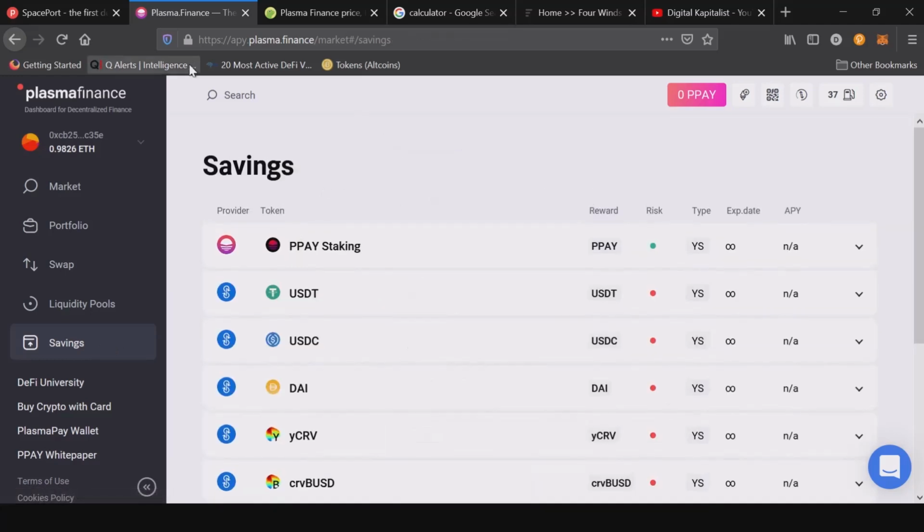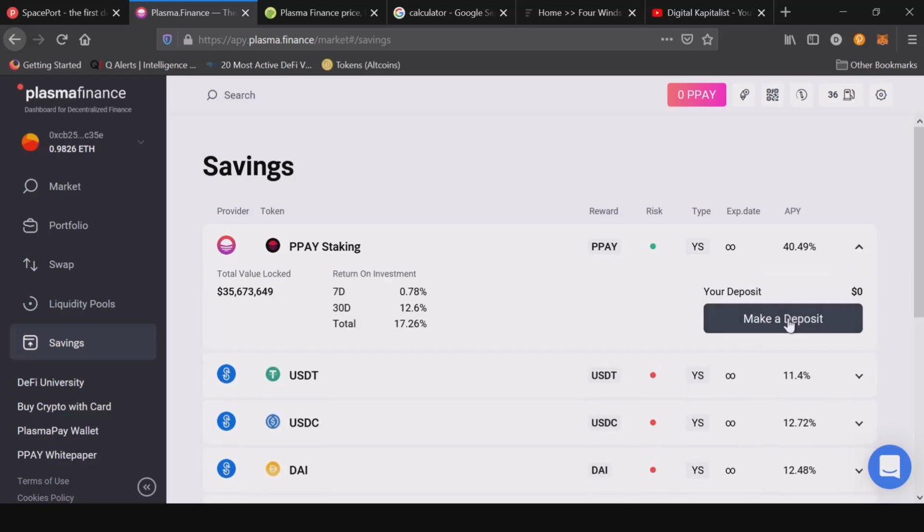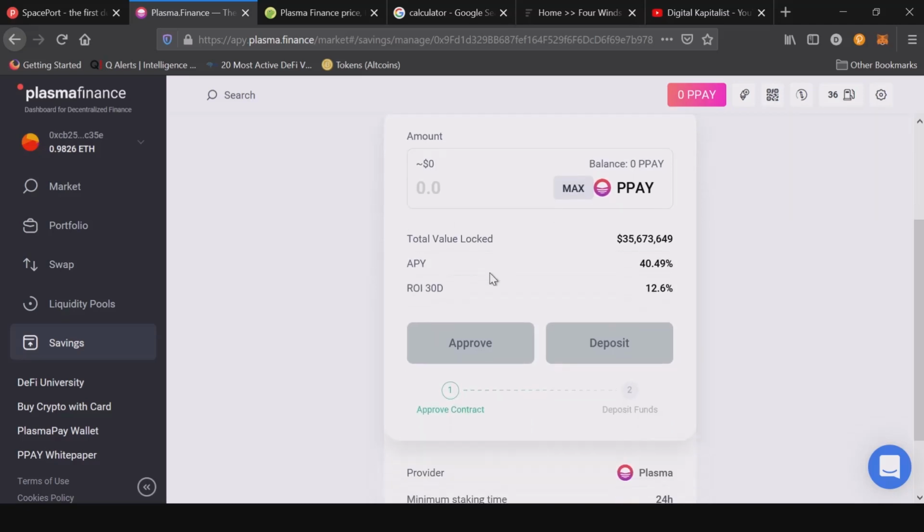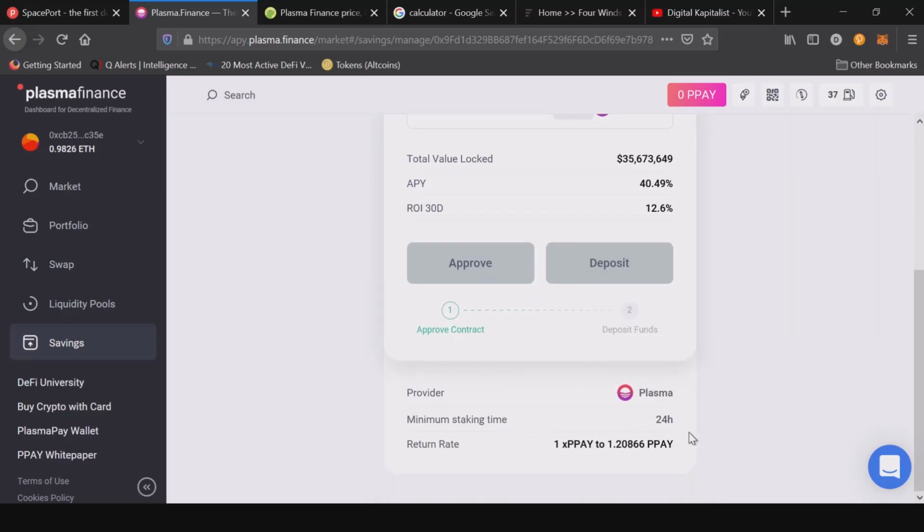You go into Plasma Finance and into savings, and now the APY is 40.49%, right? Then you make a deposit of the amount of PPay you want, and the best thing about this is the minimum staking time is 24 hours. Usually it's a week for other projects, mostly, but for this it's 24 hours. So I think it's good. PlasmaPay is a great project.